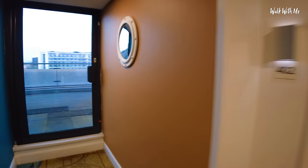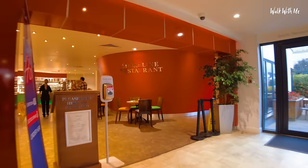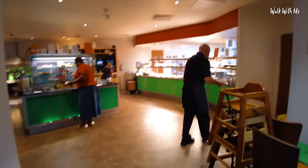Come on. Just noticed from downstairs that they've got a balcony up here. It's locked. Don't think people go out there. There's a bust air conditioning unit over there. So there is a restaurant here and it's open for dinner and it's a buffet, which is £11. I just had a look in there. I thought that, what's the time? Half past six.